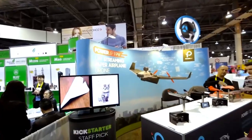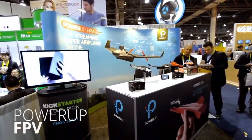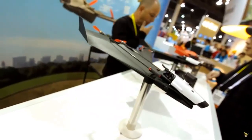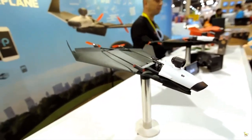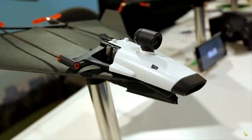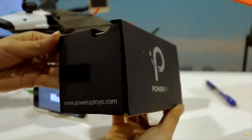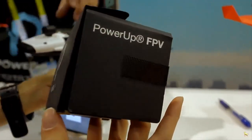Our third drone continues our trend of getting smaller and smaller with the PowerUp FPV. This is another winged design drone, except that it's essentially a paper airplane that you can fly, and we actually have covered PowerUp's previous product before. It only weighs 2 ounces and is made from thick paper and powered by a pair of propellers.